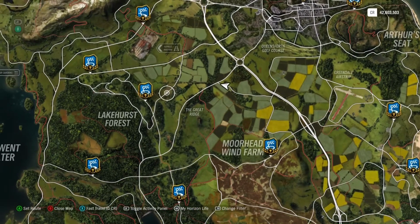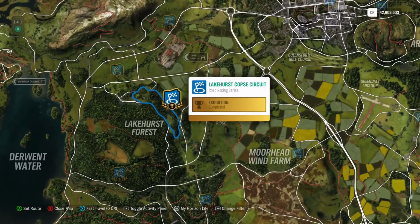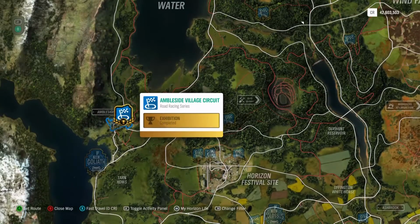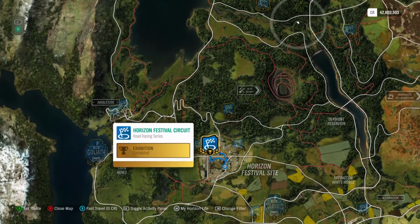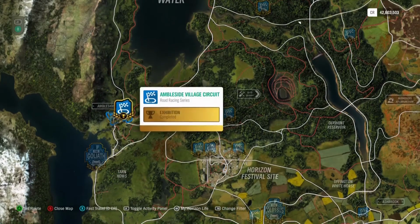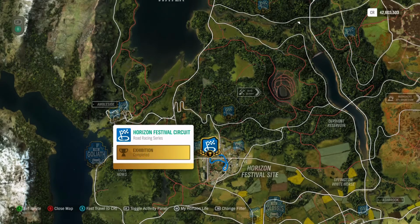But if you're looking to push your Volvo a little bit more, you have the option of the Lakehurst Copse Circuit, as well as the Moorhead Wind Farm Circuit. These 2 are some of my go-tos for completing such events and should be very easy to complete this challenge with. If you want to stay with the Volvo in 4-wheel drive, I would stay away from Ambleside Village Circuit as well as the Horizon Festival Circuit. The Volvo has a longer wheelbase, so if you stay in 4-wheel drive, it might suffer from too much understeer. So circuits like the Horizon Festival Circuit as well as Ambleside might be too close quarters for the Volvo to maneuver through, so keep that in mind when choosing which circuit to complete your challenges.